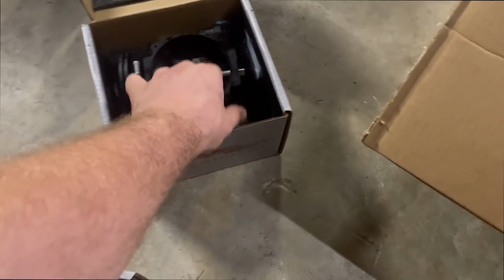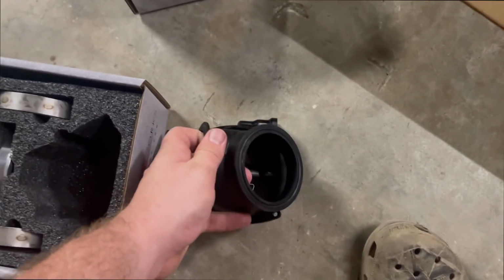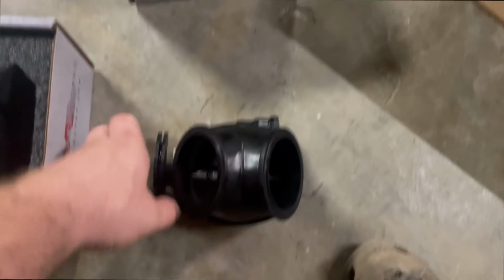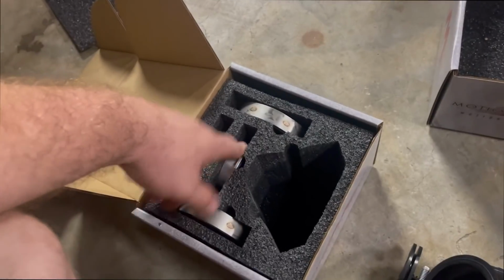All right, so this goes like that. This stuff out of the way. If I hold it straight, it'll go on. Bolts on just like that. So we can run our inlets to our turbos right to that. Comes with V-bands and clamps. Super, super simple to use. And I was really excited about that.